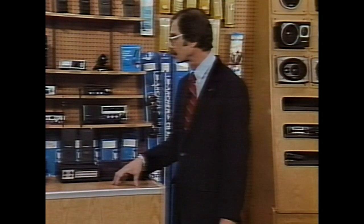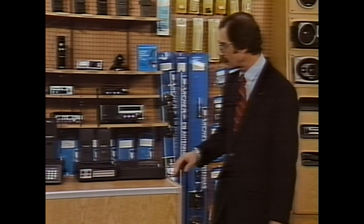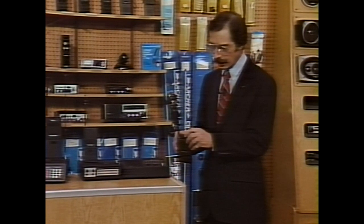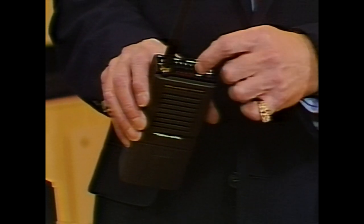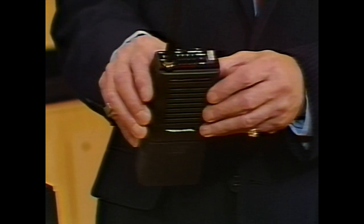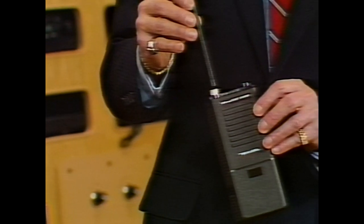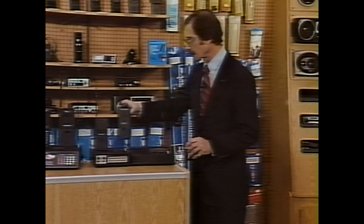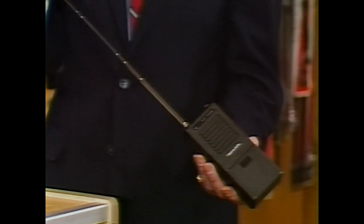We have 3 crystal controlled and 1 programmable. The crystal controlled units basically all have the same features: individual channel lockout switches, a volume and squelch control, a scan and manual control, and they come with both a rubber ducky antenna, which can be used for short range, and of course the longer telescopic type antenna, which increases your range dramatically.